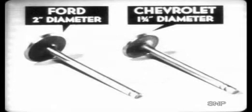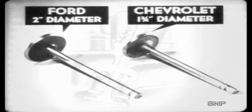Ford intake valves are 2 inches in diameter. Chevy's only 1 3/4 inches. This means that Ford can pack more air-fuel mixture in the combustion chamber, getting higher compression and more power out of each charge of fuel. This economy of power is also improved through Ford's use of free-turning valves. You see, Chevy has the old lock-in type valve. The rotary motion of the free-turning Ford valve wipes the valve and valve seat clean of carbon and gives more even wear, resulting in longer valve life.